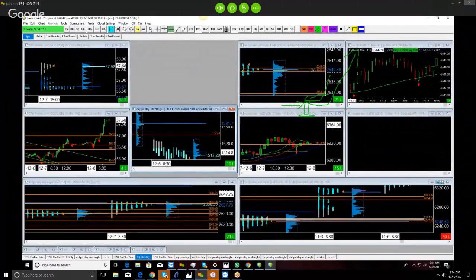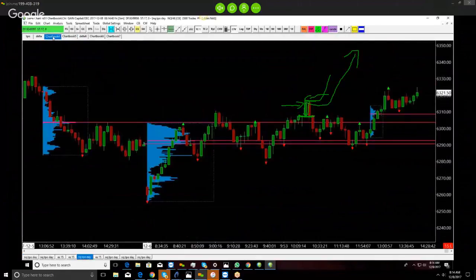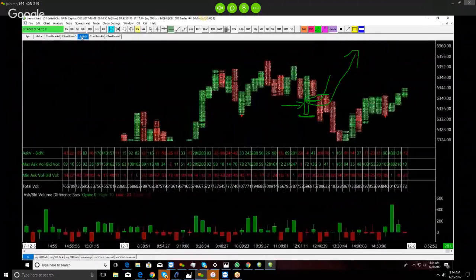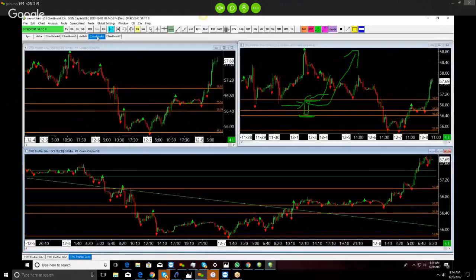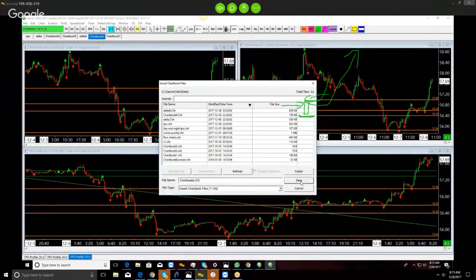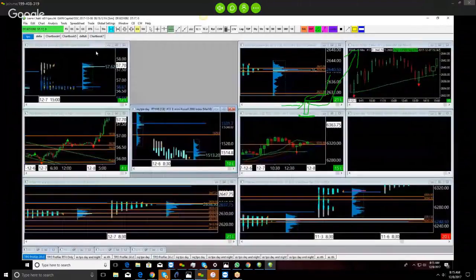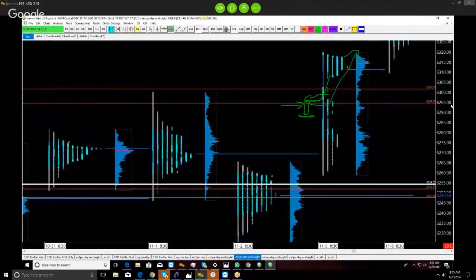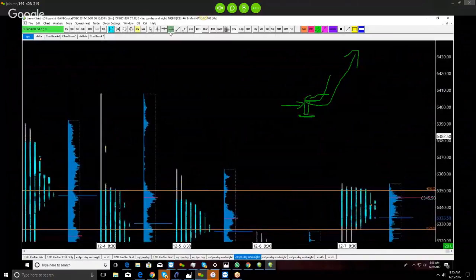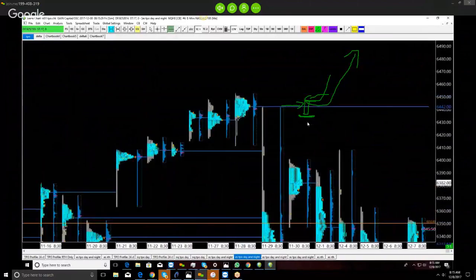We'll go with NASDAQ first, and then we'll look at ES. So if we look at NASDAQ, there we are. Let me close some of these down. I will close that for now. Close chart book. On NQ. Here we are.